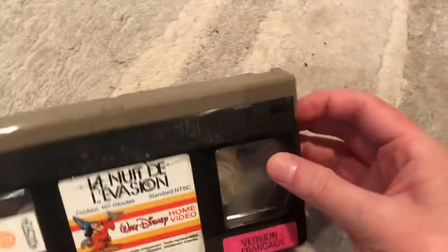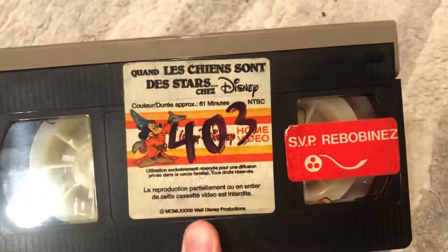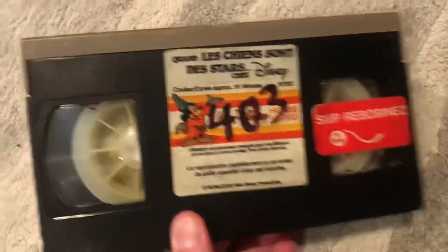And this one also has a lid problem, as you can see. Oops. There we go. When Doctor stars at Disney, this is a 1983 program. You can tell because this has oversized reels as well. Again, full rental from Video Francais.